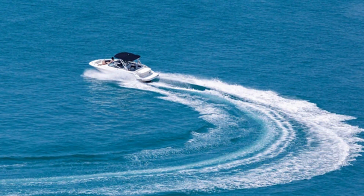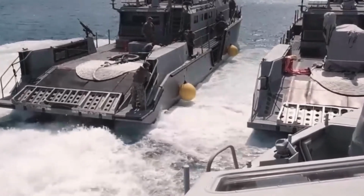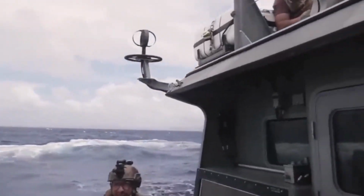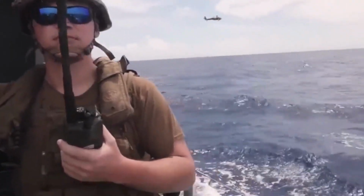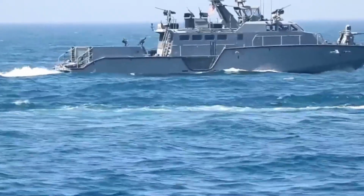Most boats use propellers that spin in the water, but the Mark 6 uses water jets, like huge fire hoses pointed backward. The captain turns the wheel, and the boat slides sideways in seconds. Imagine driving a car that can drift like a race car. The Mark 6 does that on water. It can go backward fast. It can spin all the way around in one quick move. The water jets push out high-pressure streams from the back.